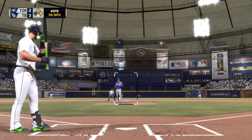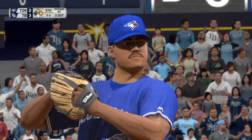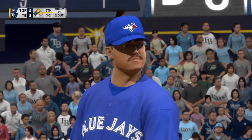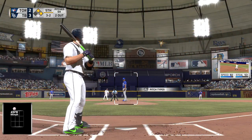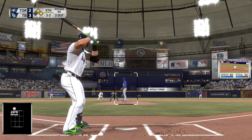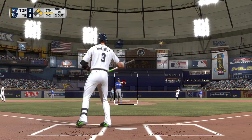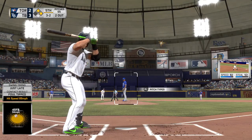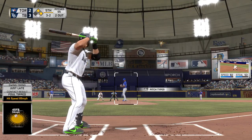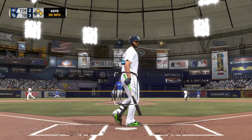Too high, ball 3. Well, this has been a long inning already, and I know he doesn't want it to get any longer. I expect a challenge pitch right here. Making him sweat out there. The 7th pitch coming up. And this is fouled straight back. Once again, a 3-2. And he misses with it for ball 4.